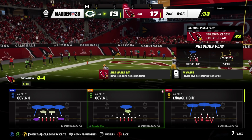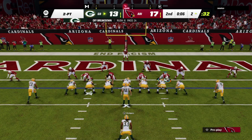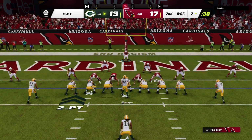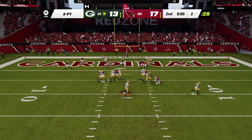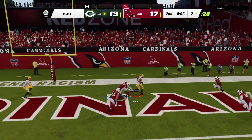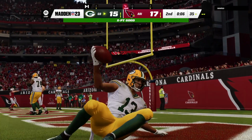CD for them. This has just been an offensive explosion here in the second quarter. Yeah, held scoreless in the first quarter. Now they find the end zone again here in the second. Sometimes you just have to have some patience. A lot of people think it's always an adjustment. You have to change what you're doing. Sometimes you just have to do your game plan just a little bit better. And I think that's part of what we're seeing here.